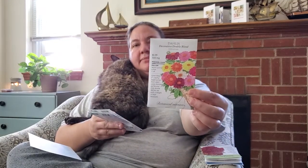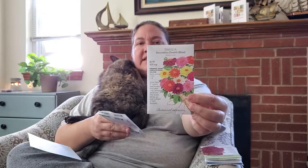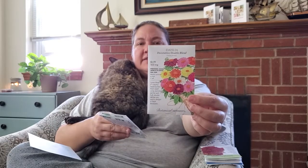I got a blend of dahlias. I've had good luck with zinnias before, so I decided to try growing some dahlias. Those looked really pretty. I got a blend of echinacea, and it's a dwarf variety.